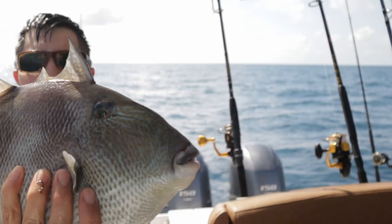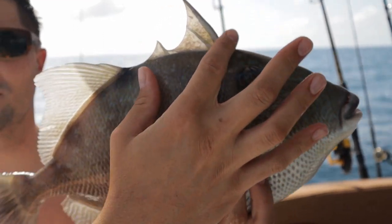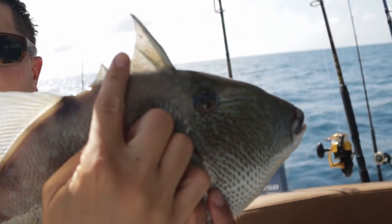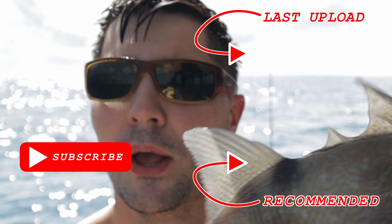I just caught a trigger fish, and as you can see, one reason why they call it a trigger fish is because if you try to move this fin backwards, whoops, doesn't go. But right here is the trigger.